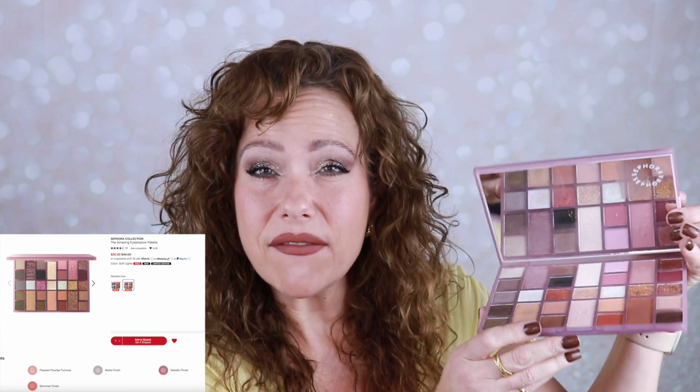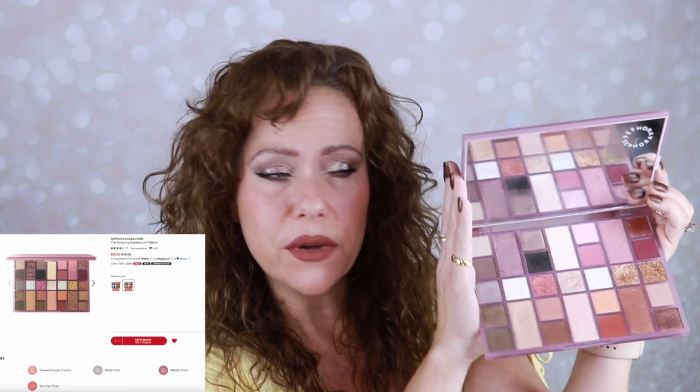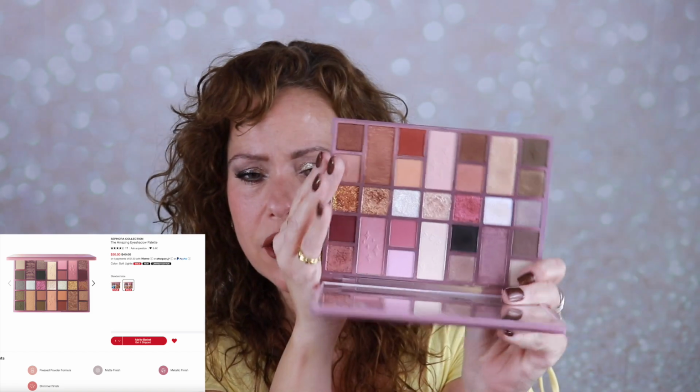I picked this up in the Sephora sale for 30% off, but it's marked down right now anyway, so that's good. Only complaint is it is difficult to open. This is heavy. It is very nice. This mirror pops out if you wanted to use it for something. Let me turn it this way. And then here is the palette.